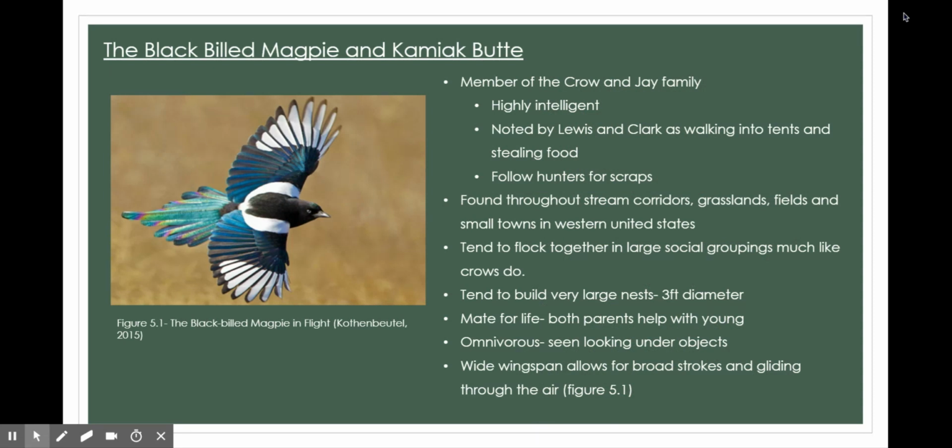For my personal project, I wrote about the black-billed magpie in Kamiak Butte, which is a species that I'm not from the west side. I have never seen these birds until coming out to Pullman. They are a member of the crow and jay family. They're highly intelligent, much like crows. They will grab food however they find easiest. As seen in figure 5.1, you can see one flying nearby.